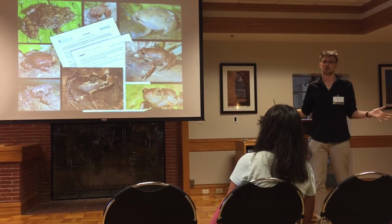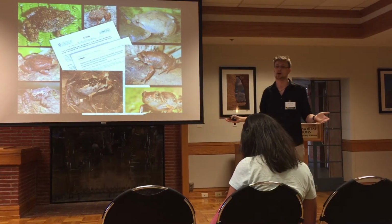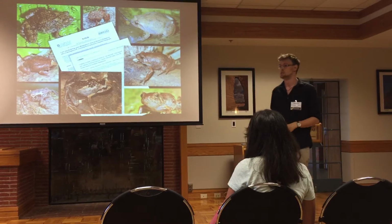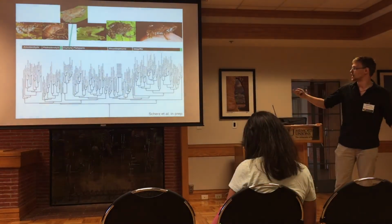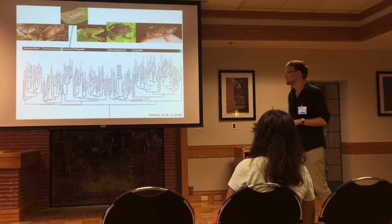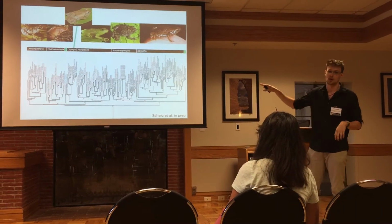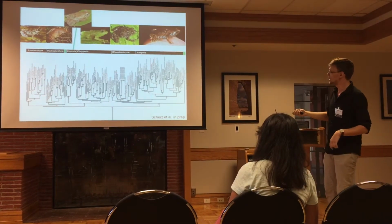We can use osteology and micro-CT generated osteology to solve these species complexes and to reveal new species. And that's great. But where can we go from there? Well, my colleagues and I have been working on solving the systematics of this radiation, this subfamily. And so we have here a new and very rough draft tree of the Microhylid.